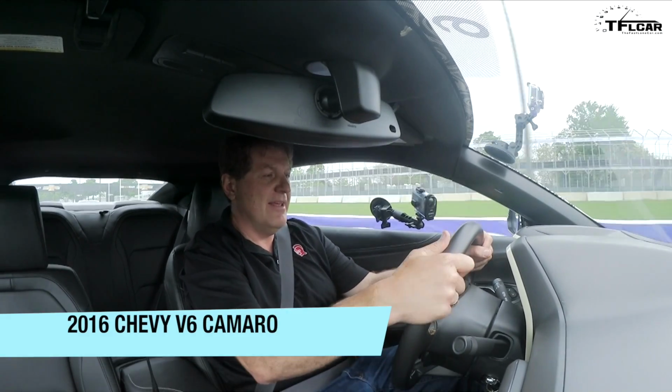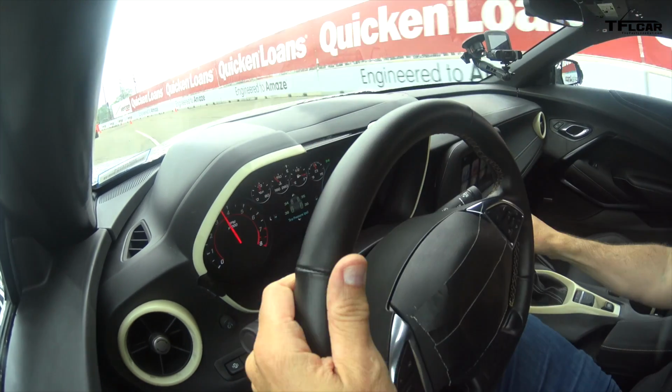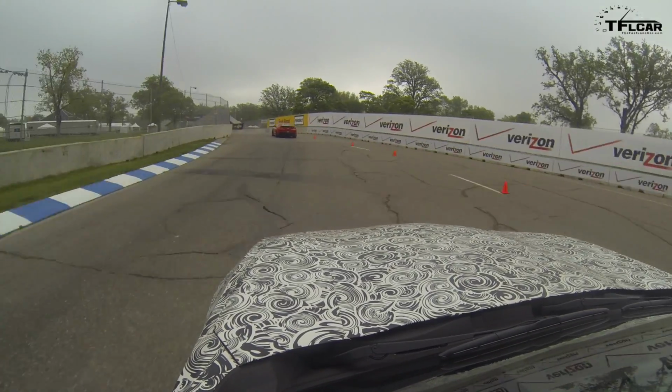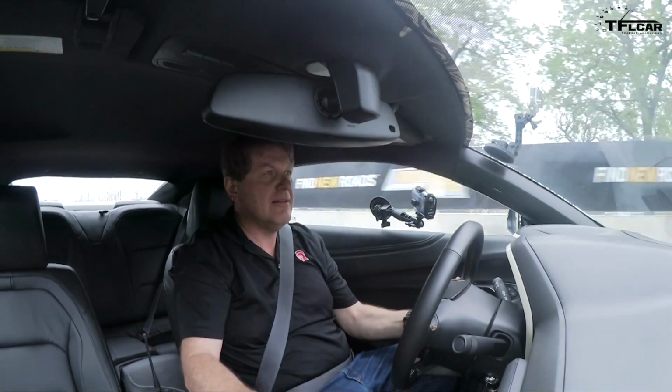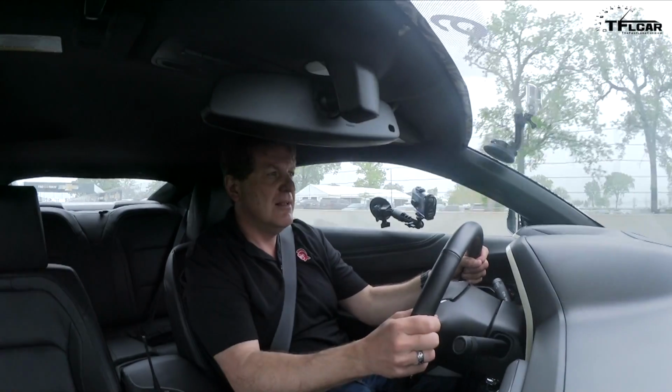Alright guys, I am in the 6th generation Chevy Camaro, the V6. And I have a stick shift. How cool is that? Oh, immediately, this is a much sharper car. You can tell right away that this has much better turn-in.